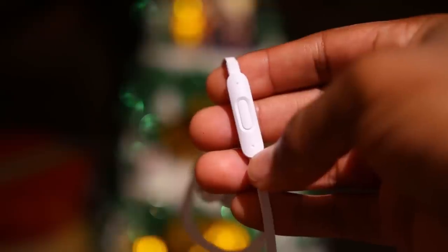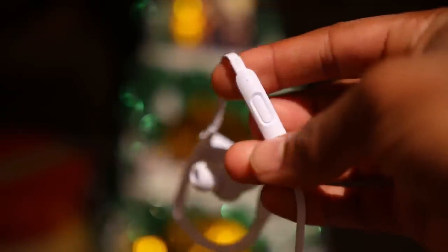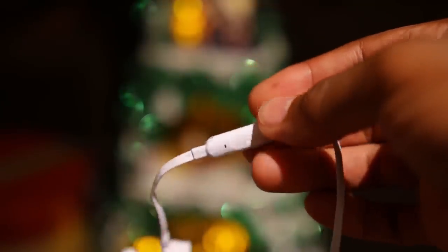It's not rubber like the old ones were, and the old rubber ones on the Powerbeats 2s would peel off. I had a lot of rubbing off and peeling off after so much usage. It was a little disappointing knowing that I paid $200 for them.